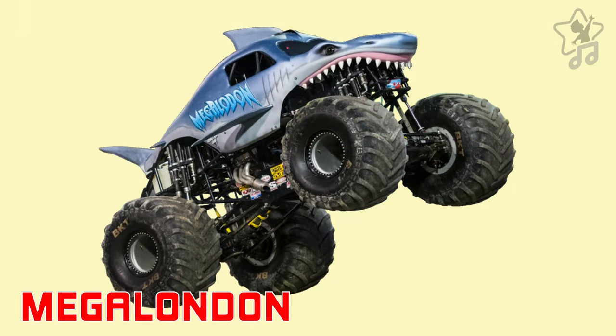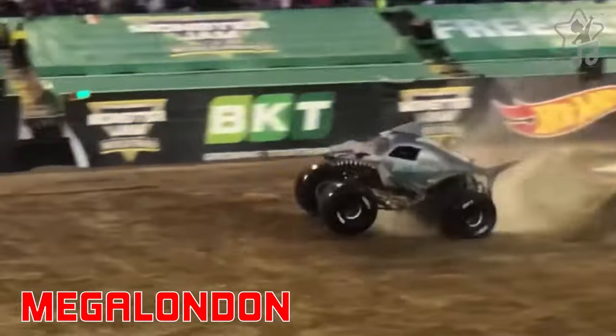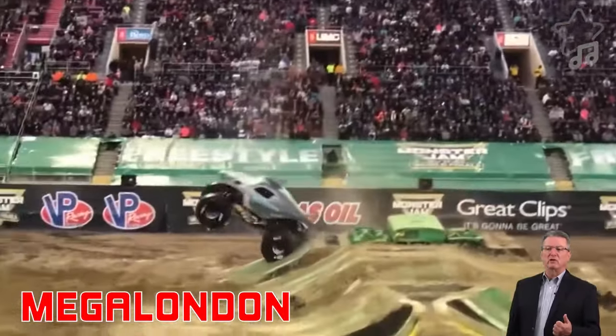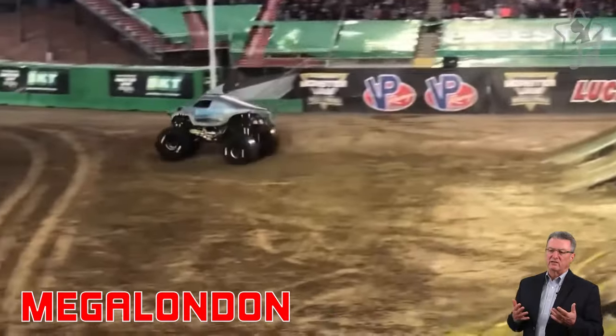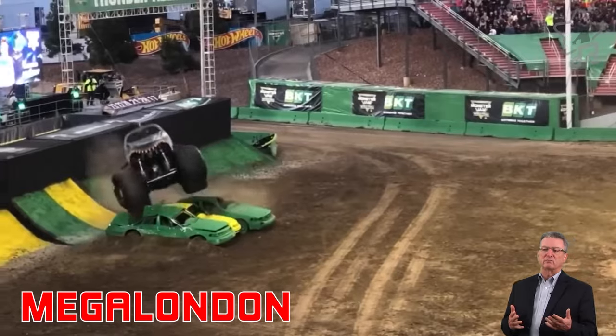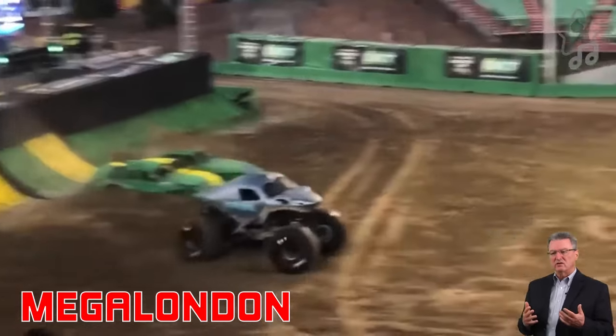Mega London. Giant Shark is the strongest predator in history. From the idea of this giant shark, designers created Monster Mega London in 2016, which has spongy fins to create a lifelike wiggly shark in the US.